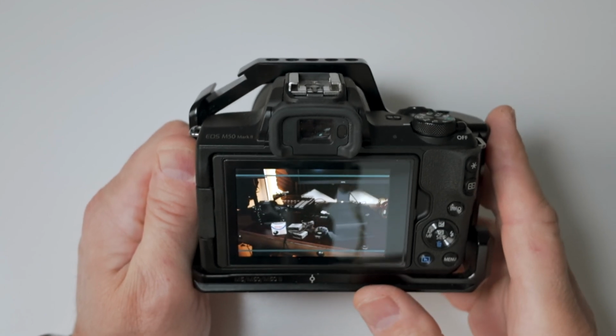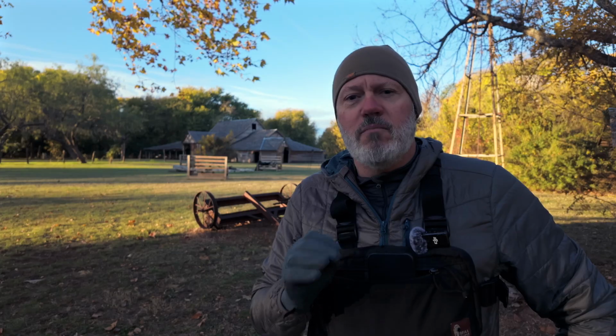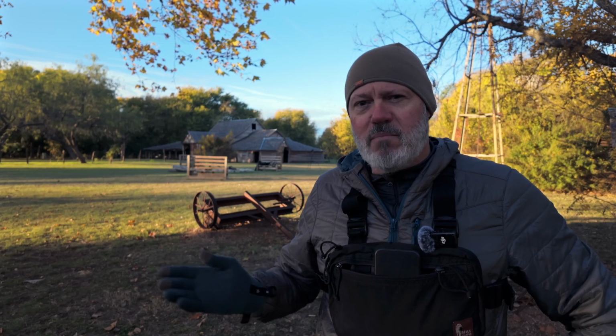Just because I prefer an optical viewfinder doesn't necessarily mean that you do. You may prefer the electronic viewfinder. You may prefer to shoot on the back of your LCD. But the point is, get out here, bring your camera, capture an award-winning image, capture an okay image, but get out with your camera and enjoy yourself.